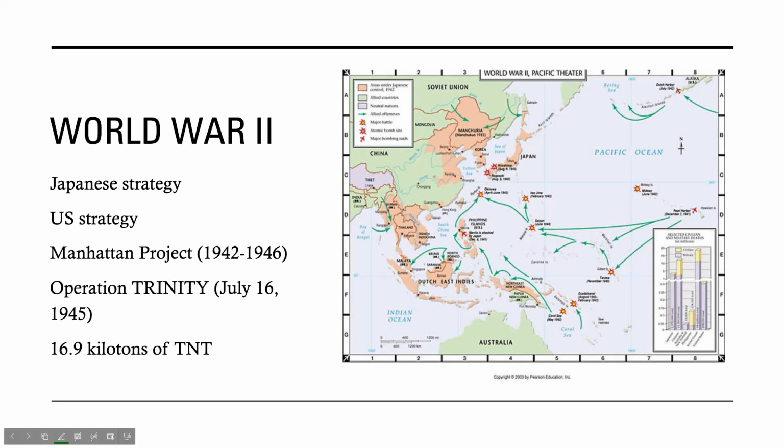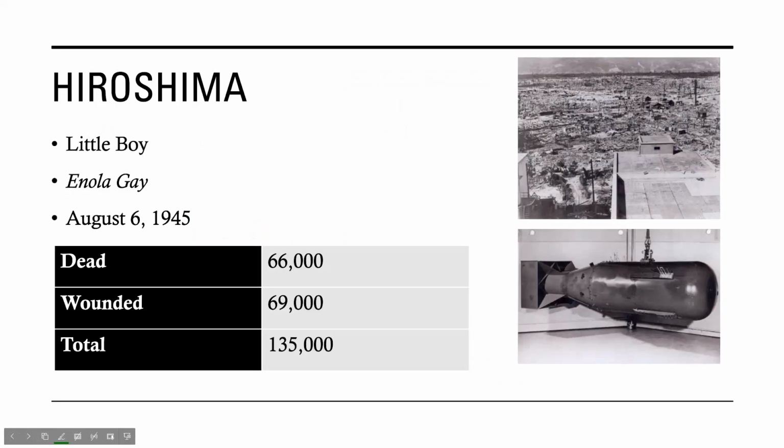And so what basically happened is from 42 to 46, we accelerated the process of weaponizing nuclear energy at the Manhattan Project. And in Operation Trinity, July 16th, we detonated our first test warhead, which released the equivalent of 16.9 kilotons. That's thousands of tons of TNT, a high explosive. So with the successful test, we basically had enough fissile material left for 2 nuclear weapons.